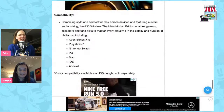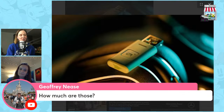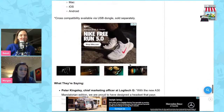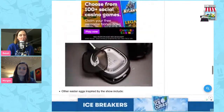That looks like a little connector there so that you can play on various consoles. It says it's compatible with the Xbox Series, PlayStation, and Nintendo Switch. These are $250, and they're available now. They launched today. You can also connect them with the auxiliary connection, or you can use the wireless Bluetooth.